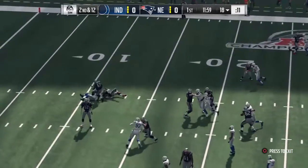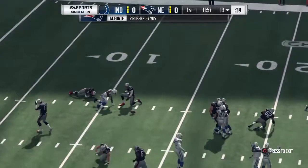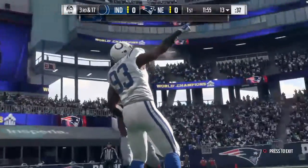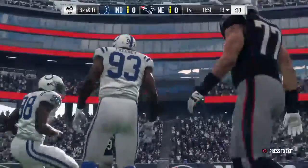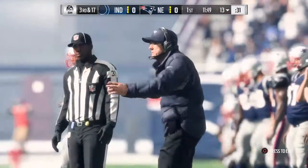Again, they run. Again, it's Forte. And he'll lose yardage on this one back to the 13. That'll go as a loss of 5. And they're going to be staring at a 3rd and long here.